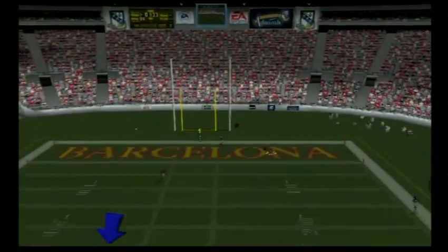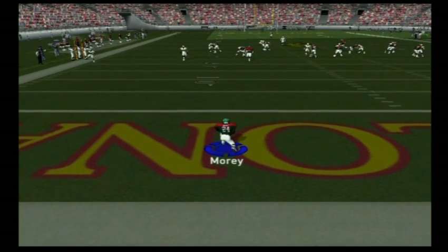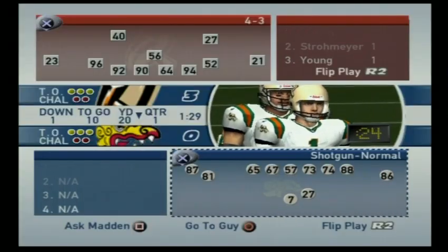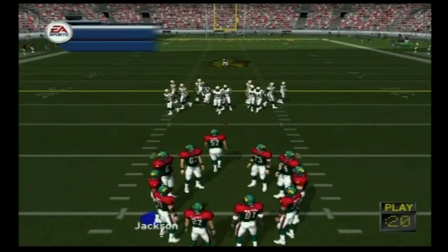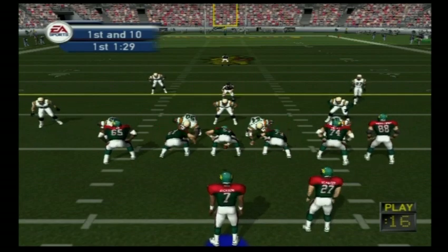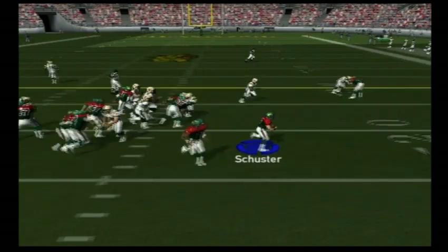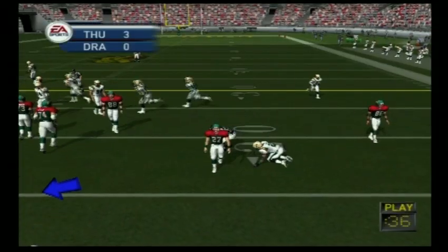Number one gets it off. He takes a knee. First and 10. Set, hut. Here's the blitz. Number 27 looking to turn it upfield. Stoops makes the stop at the 22.